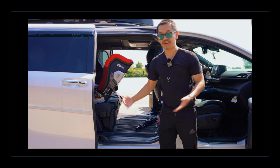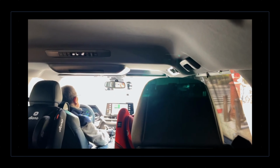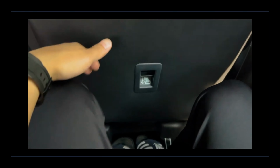You can't do this in the three-row SUV. That's just my point. Now, seating comfort in the third row is also very good, especially if you have the super long slides. You could configure back and forth however much legroom you need.